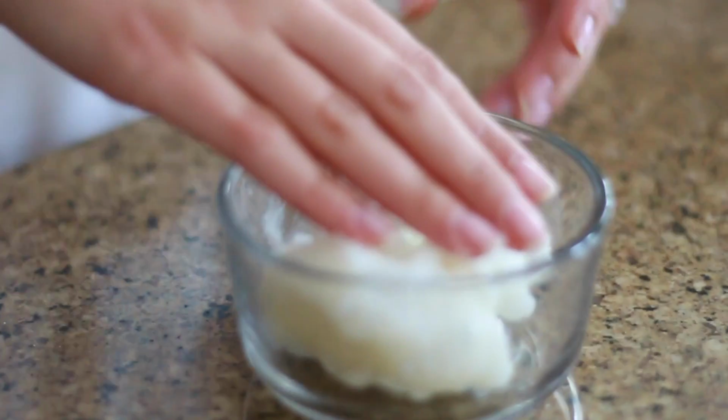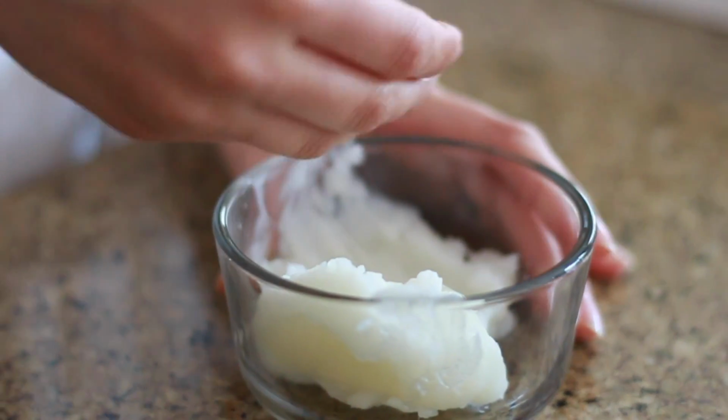Then tip number 7 is a kind of DIY mask that I do. When I don't have a specific mask at home, I'll use coconut oil. That is always such an amazing and natural product that most of us have in our homes. I'll just put it on my hair overnight and put my hair up in a towel and go to sleep, and wake up in the morning, I'll wash it, I'll condition it, and my hair is good to go.